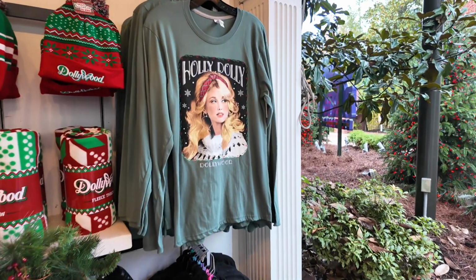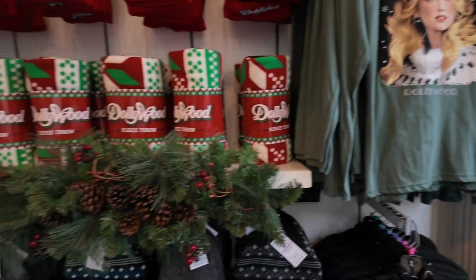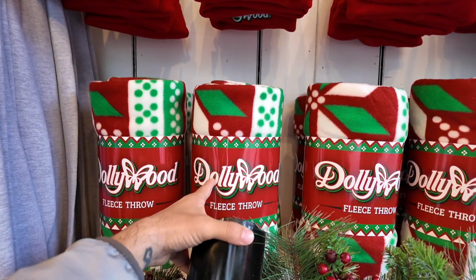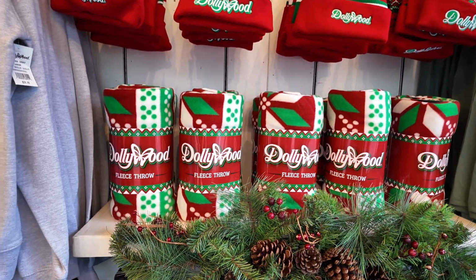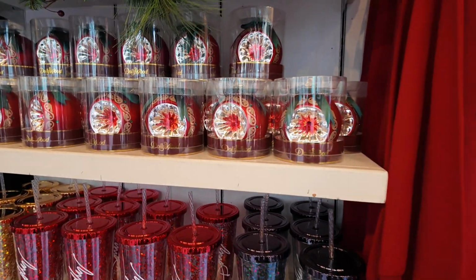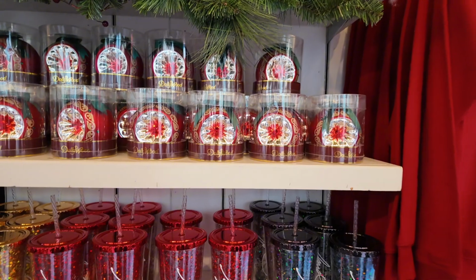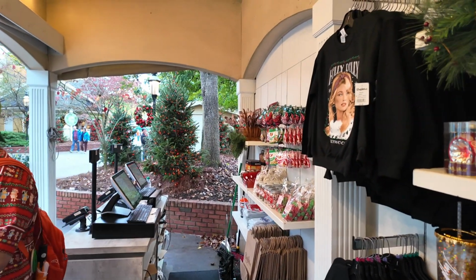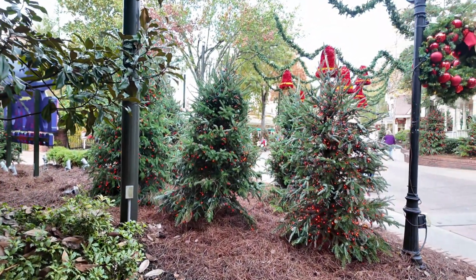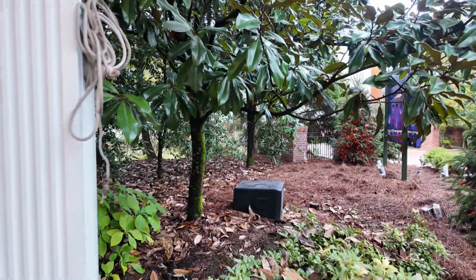So here's another little festival booth that has some stuff we didn't see earlier. They've got a couple of the Holly Dolly Christmas shirts here. They've got it in green, gray. They've got it in t-shirts. They've got some beanies. We actually picked up one of these little fleece throws last year. Super, super soft, comfy. And then over here, they've got a couple more sweatshirts in red. And then we've got some ornaments here. Yeah, you got a few things here. There's another booth a little bit further up that way that's got a few options, and then of course you got the Emporium, and then there was a few other Dolly Christmas stuff. If you go into the Dolly Experience and go into the Dolly Fan Shop, they did have a few things there as well.